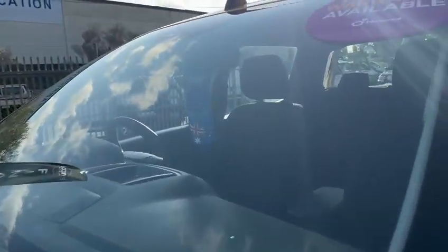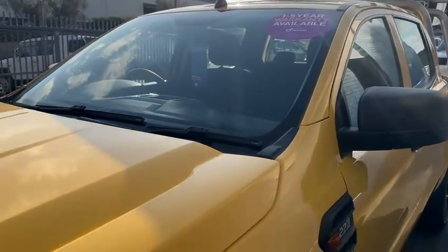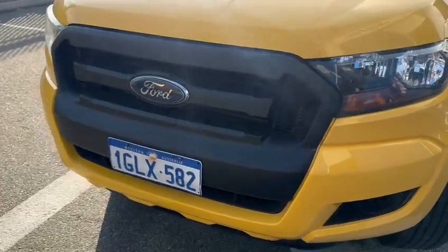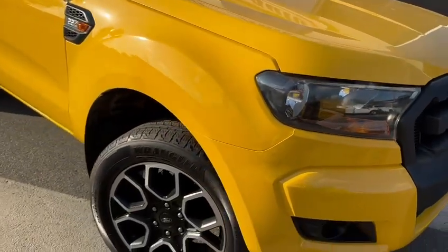You do also have the option to protect this one Australia-wide with 1 to 5 year options available with national warranties. Service your car at any licensed mechanic in the same intervals with these particular cars, 12 months or 15,000 K intervals. That keeps it covered for failure on mechanical things on the vehicle.